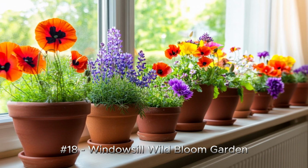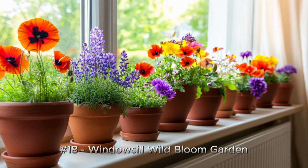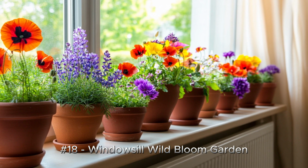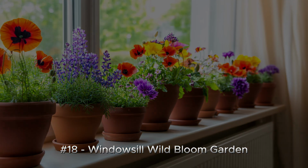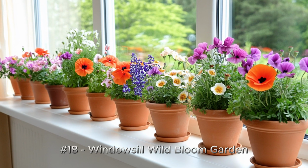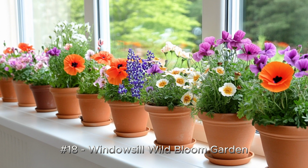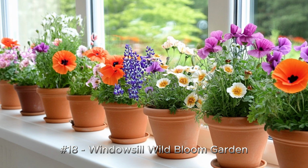Idea number 18. Windowsill Wild Bloom Garden. A sunny windowsill is lined with terracotta pots holding bright wildflowers such as poppies, lupins, and asters. The natural sunlight pours in, illuminating the vibrant colors of the flowers and casting a warm, inviting glow across the room. The plants are arranged neatly along the sill, offering a beautiful view of the outdoors.